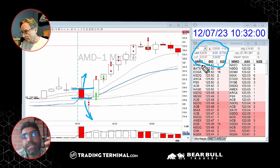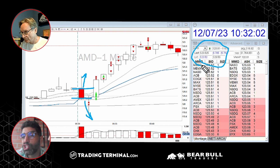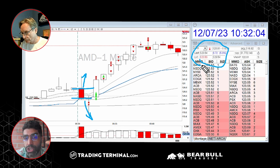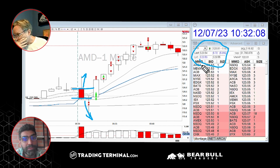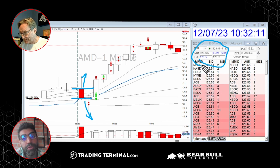So, Brian has this notion that he doesn't like to short the strongest stocks. And this is exactly the situation. You're shorting the strongest stock. I do it, but I know that I'm doing something very sketchy. And I have to be ready for it.